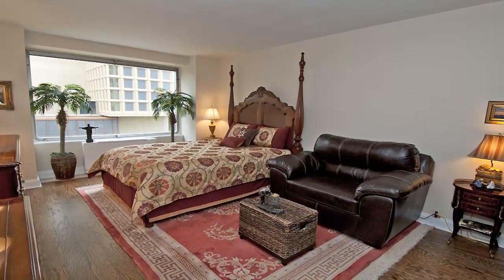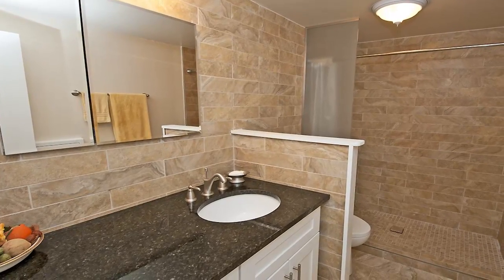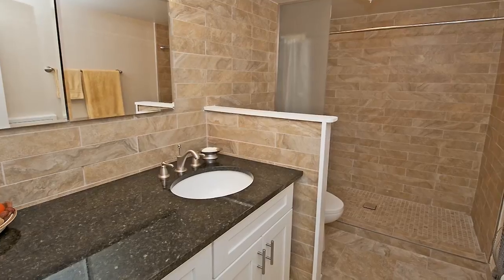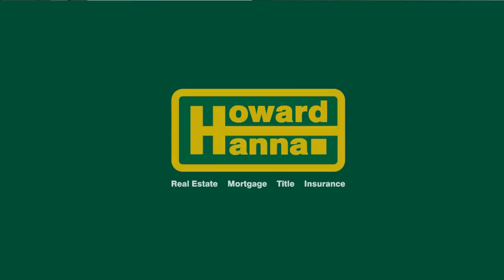Enjoy easy access to all of downtown shops, restaurants, stadia, and cultural venues. A large shower, porcelain tile, and mirror cabinet with a granite top vanity are among the updates of the new bath. For more information and the chance to take a personal tour, please contact Cliff Schultz.